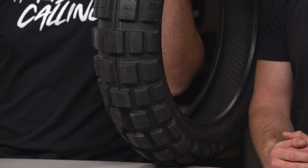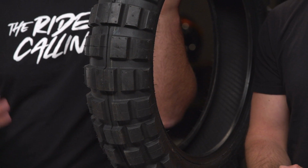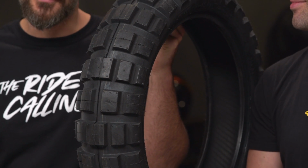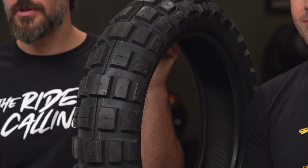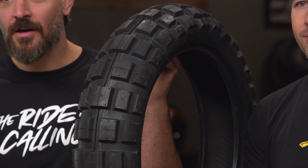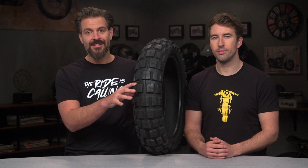Now, I've gone through my fair share of TKC 80s over the years, and the most I've ever been able to eke out of a rear tire is a little over 4,000 miles. That being said, they really do start to sacrifice their mechanical grip around 2,500 miles, and that's simply referring to the fact that when the knobs begin to wear down, they simply can't physically grab into the dirt.